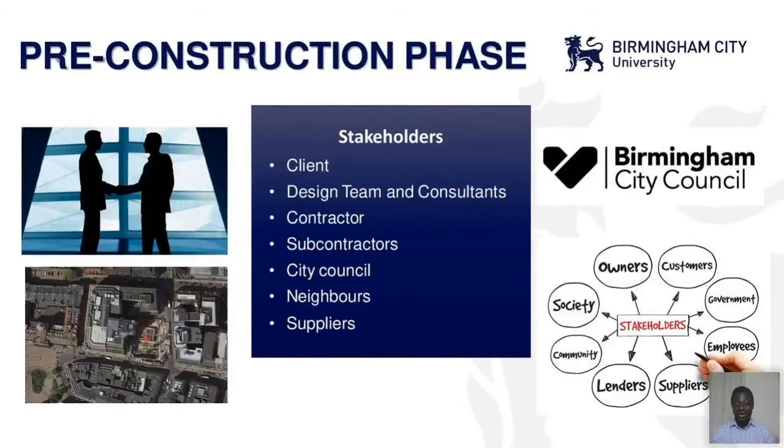So once you decide that you're going to build a tower, there's something we call stakeholder management, stakeholder engagement. The question is, which people would be affected or would be involved in the process? Things like the client, who would be the one who wants the project, what we normally call the employer. Things like the design team and the consultants, people who would actually convert what the client wants from a mere idea onto something on paper and on card and BIM models and all of that.